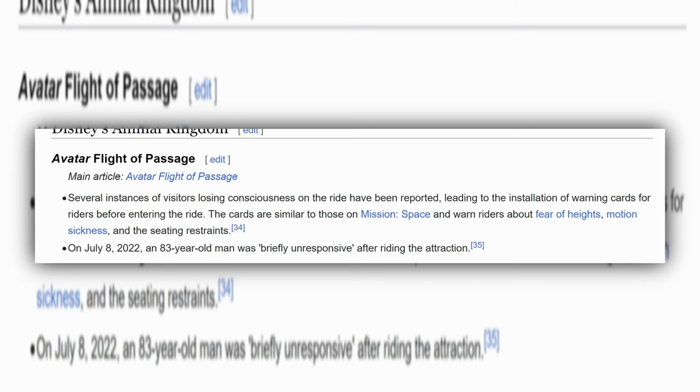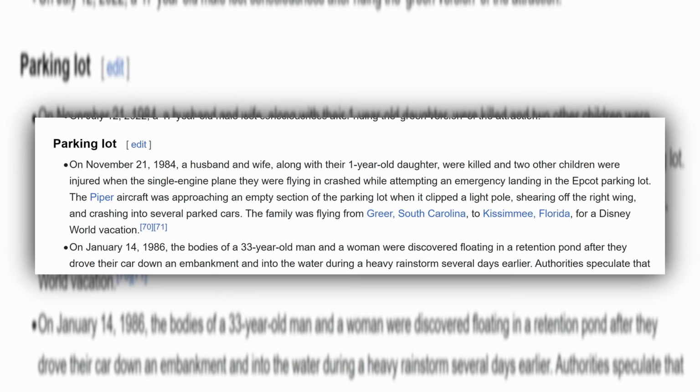The cards are similar to those on Mission Space and warn riders about fear of heights, motion sickness, and the seating restraints. On November 21st, 1984, a husband and a wife, along with their 1-year-old daughter, were killed and 2 other children were injured when a single-engine plane they were flying crashed while attempting an emergency landing in the Epcot parking lot. The Piper aircraft was approaching an empty section of the parking lot when it clipped a light pole, shearing off the right wing and crashing into several parked cars. The family was flying from Greer, South Carolina to Kissimmee, Florida for a Disney World vacation.